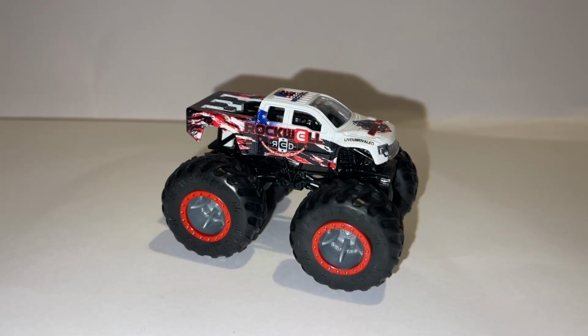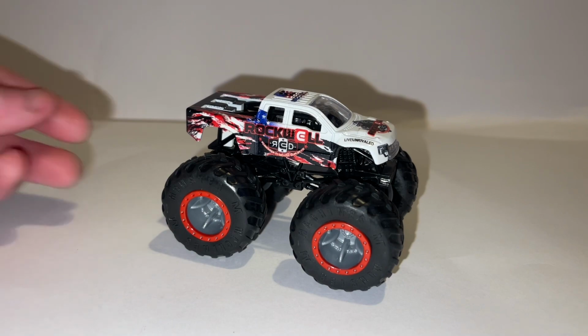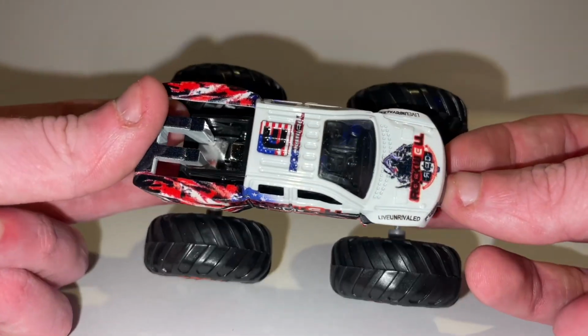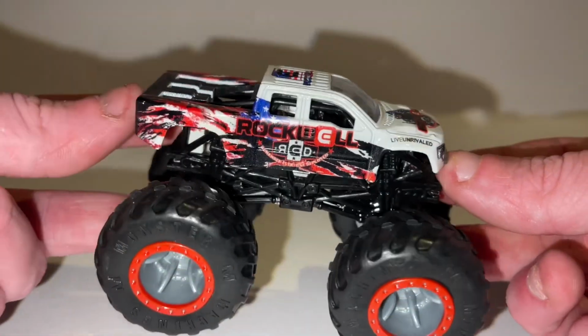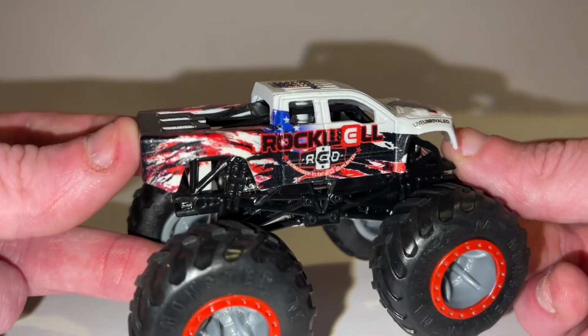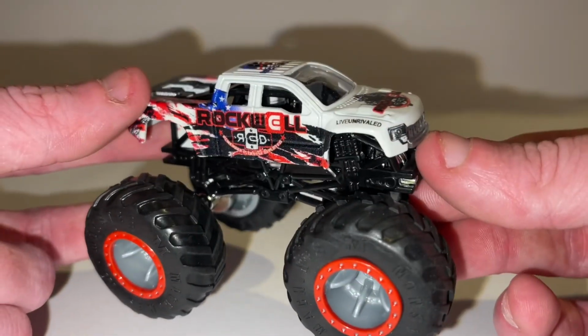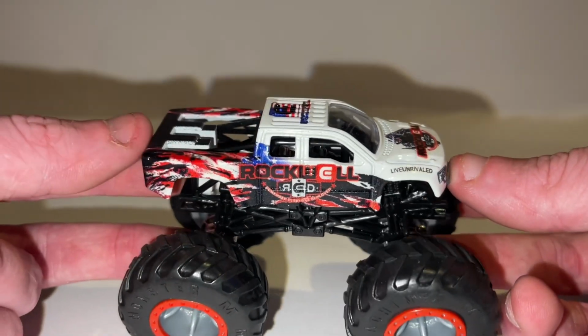On to the Throttle Monsters, and we will start with Rockwell Red. And for all four of the Throttle Monster trucks, I'm going to be putting them on new chassis. We'll be talking about that in just a minute. But first things first, Rockwell Red. This is not an accurate casting of what Rockwell Red actually looks like, but I like it nonetheless. It's a very cool truck, and it has some really nice paint decals on it. I really like the front windshield. This thing just looks very, very cool, and I had to get hold of it because it's just cool.